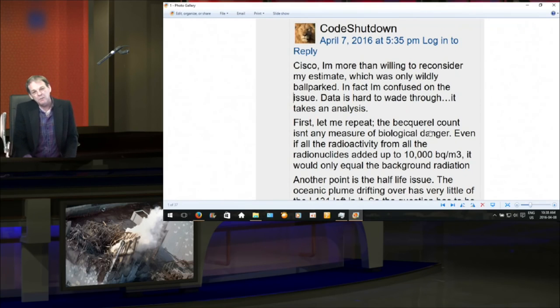What? What planet did you just pop out of, man? You've been at this a long time. Even if all the radioactivity from all the radionuclides add up to 10,000 becquerels a cubic meter, it would only equal the background radiation. No, background radiation is normal, everyday, harmless. Normal, everyday background radiation is harmless.